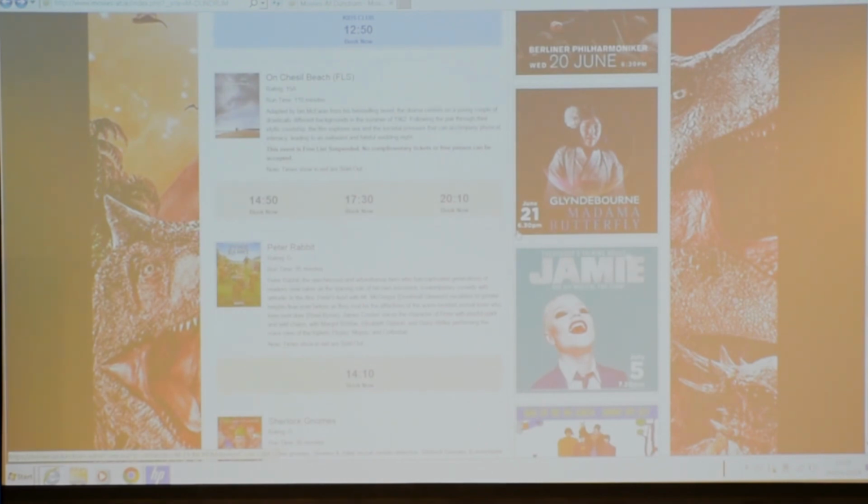Now listen to this bit. Note, times shown in red are sold out.